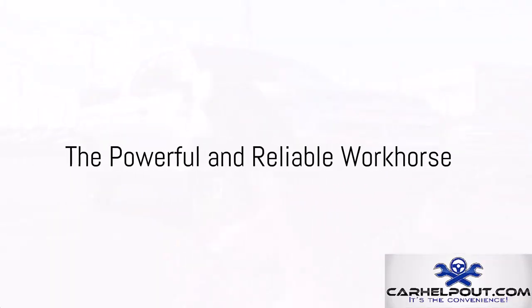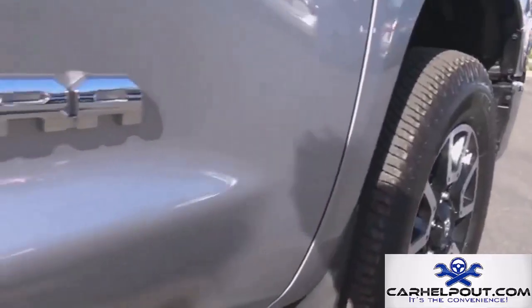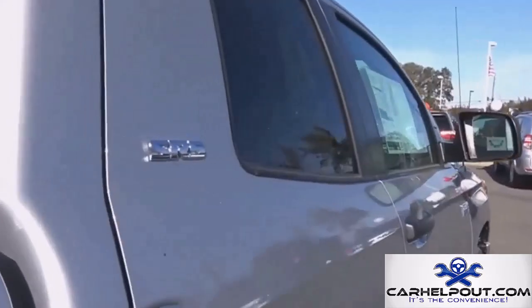Let's talk about the 2017 Toyota Tundra pickup truck built for serious work.